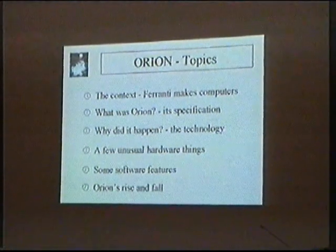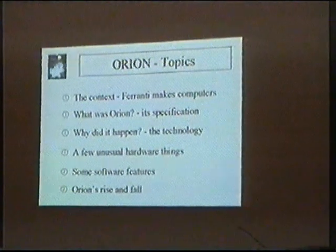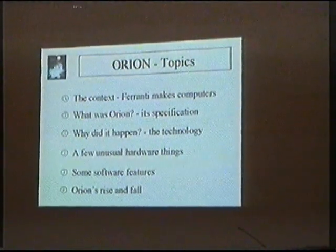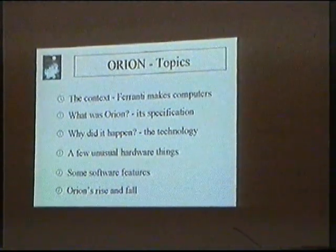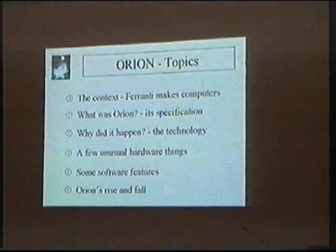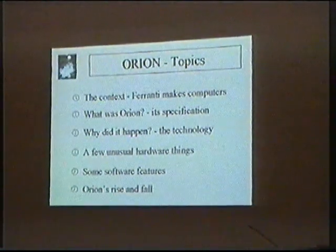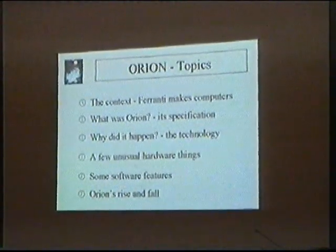I'll then try and say something about why Orion happened, something about the technology. Then go on to some of the innovative and unusual hardware things which you are unlikely to find in any other computer. Say almost nothing about the software features because we're nearly out of time. And then finally, a little bit about the production and the customers for Orion.